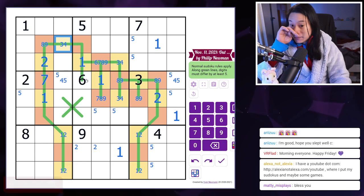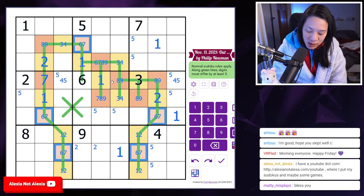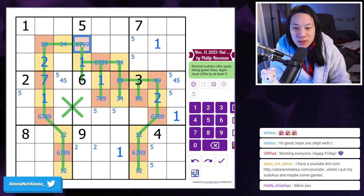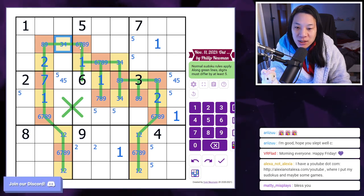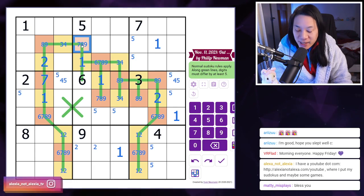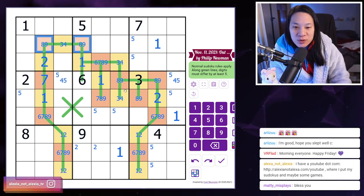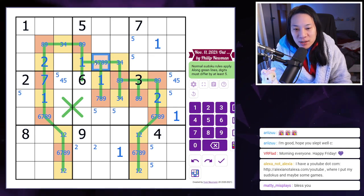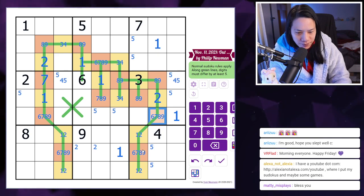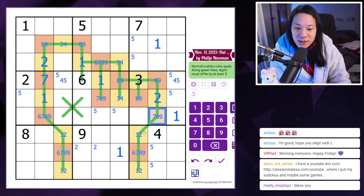Anything else? I guess we then look at the 6, 7, 8, and 9. But can this be a 6? No, it can't because it's next to 3 and 4. So in fact, 3 and 4 tells me that's got to be an 8 minimum. That would have been useful. Yeah, that's useful logic. Can this be a 6? Yes, it can because it's next to 1. Can this be a 6? Can't be because it's next to a 2. So 7, 8, and 9.